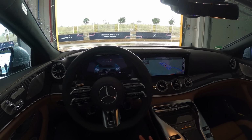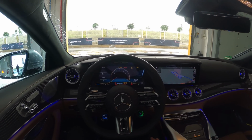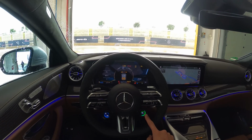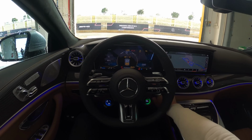Okay, let me start the ignition, and we have the ambient color. We also have our destination ready. It's time to drive to the hotel. And as you can see right now, the car is set into electric mode. So let's start our drive here with the hybrid with the electric mode.